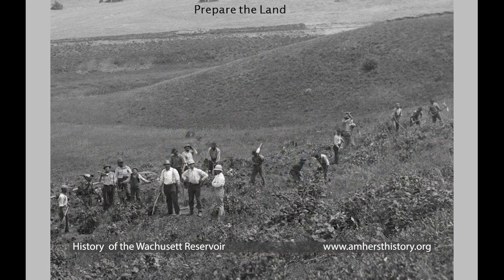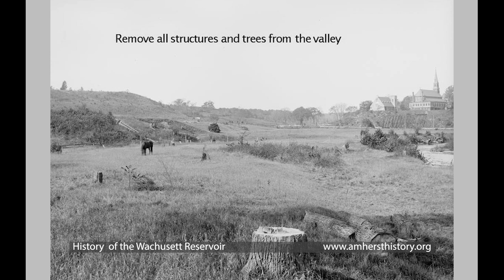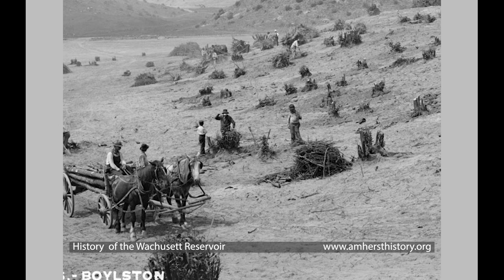Okay. But work continues. We need to get the valley ready. So preparing land. They're out there with picks, shovels. Everything's got to go. Remove all structures and trees from the valley. An exception there on the hill. Does anybody recognize that stone building? Drive through West Boylston. That's the church. Yes. So here they are piling all the brush to be burnt.